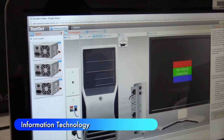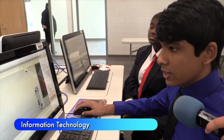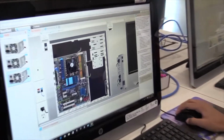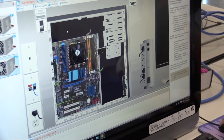So in Test Out, you're able to go in a virtual reality and you can build computers and networks in there. So Google Classroom is the new social media for education. In Google Classroom, you can go in and you can talk, you can work together. It's amazing. So Google Classroom, Test Out, and everything you want to know about computers, everything you want to know about networks, this is where you need to be.